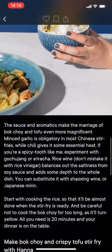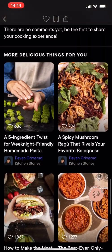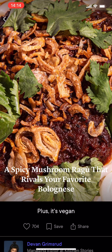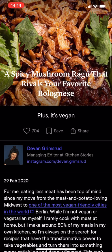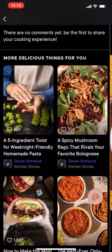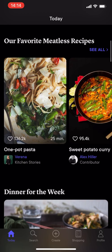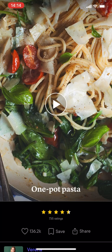Here they've written a quick blog, maybe, about this specific recipe. And if you open, for example, a spicy mushroom ragu that rivals your favorite bolognese, plus it's vegan, I guess these are just articles that they write for you that you can read to learn more about certain meals. But if you'd like to see an actual meal menu item that you can start cooking.